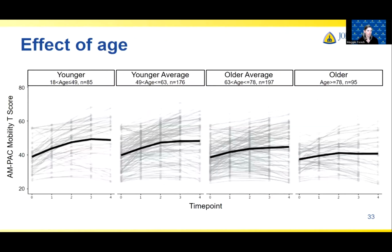We look at the same thing, but with age. Now I've divided our data into 4 groups: the youngest or younger group, younger average, and older group. And again, you can see that these groups have a different starting point. They also seem to have a different rate, a different slope, and they seem to have a different curvature. And this is particularly evident when you look at the older group and compare it to the younger average or the younger group.